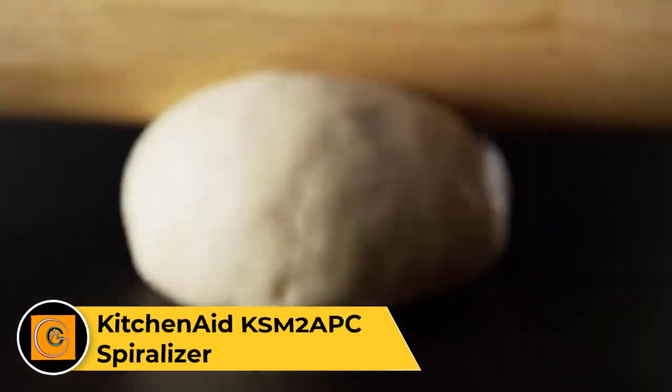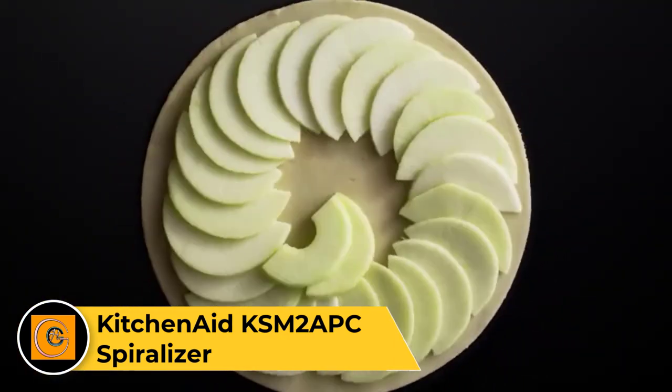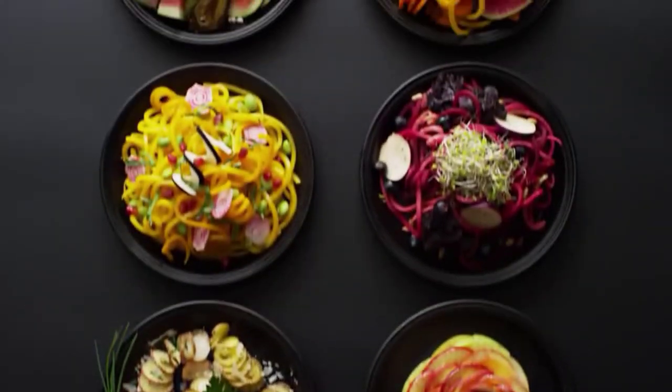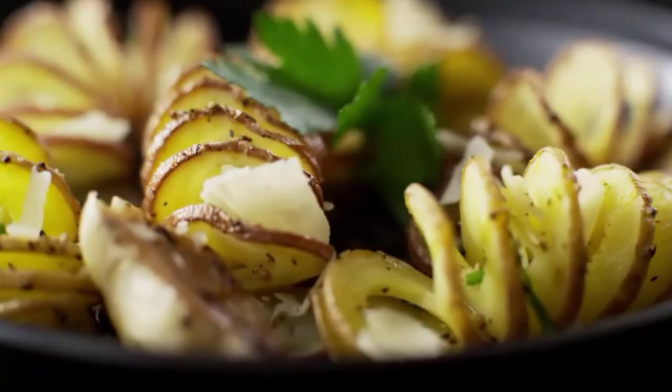KitchenAid KSM2APC Spiralizer. The KitchenAid KSM2APC varies from the other options on this list, as it isn't a standalone product. You'll need a KitchenAid to use this attachment. Even the old KitchenAid mixers made back in the 1940s are compatible with this add-on.